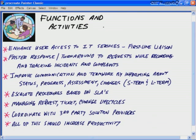Next, let's talk about the functions and activities of the service desk. Keep in mind this is a framework. These are guidelines. So if you have a service desk in place now or you're looking at deploying a service desk, you may implement some or all of these functions or activities. But one of the first main purposes of a service desk is to enhance the user access to the IT services, to make the access to all information technology services for the customer and the user as painless as possible. The service desk should be the first line liaison, the first line interface to these services.